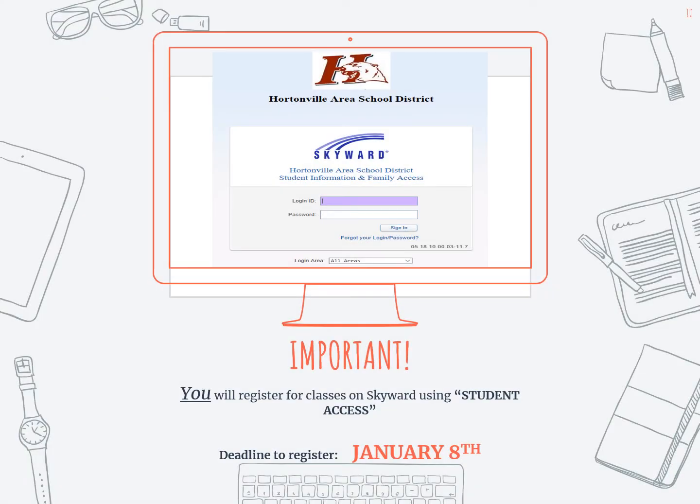You will be registering for classes on Skyward using your student access account, not the parent access account. Please be sure that you are registering for classes by the deadline to ensure that you're able to get into the classes you're wanting to get into. It's very difficult to accommodate changes after this deadline.